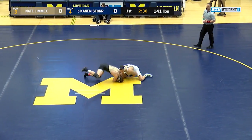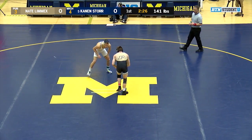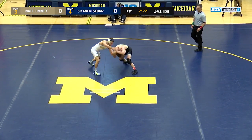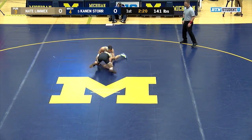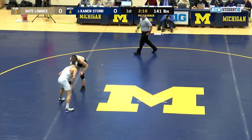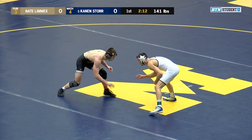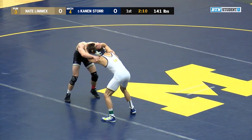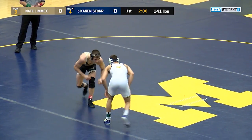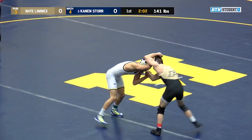Nate Limmex, the redshirt junior, also a returning national qualifier. This looks like a tough match for both wrestlers. Limmex in on a shot where Storr had his hips up in the air, but he's able to return. Tough on the head. Very physical start to this match.